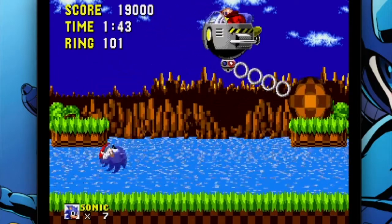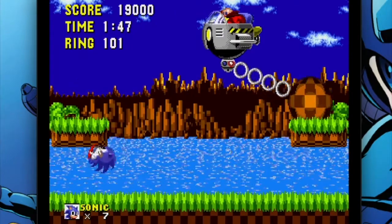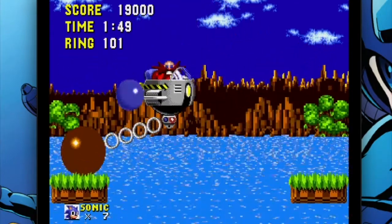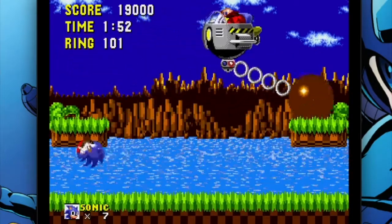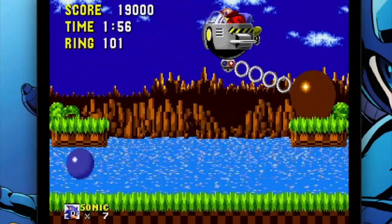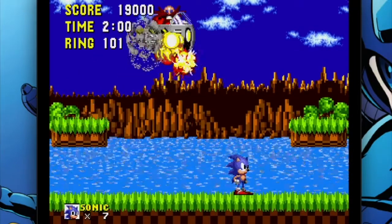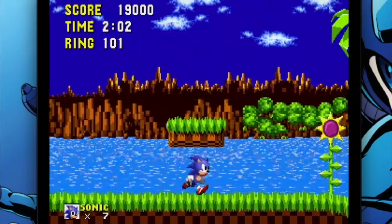There are also no checkpoints, so you can't save your progress. If you die anywhere on a level, you have to do the whole level over again. And there's no way to enter the special stages. They're programmed into the game, but you can't generate the gold ring that Sonic needs to leap through at the end of his stage. It just doesn't appear, it doesn't exist, it doesn't happen.